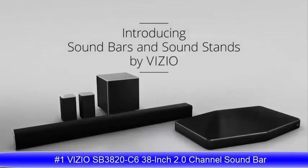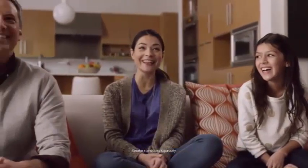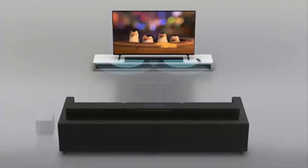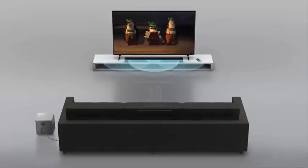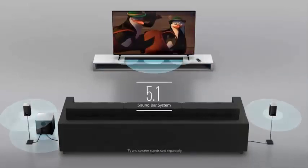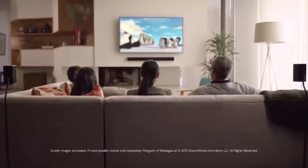Soundbars and Sound Stands by Vizio. We created Vizio soundbars and sound stands to complement your viewing experience in any room in your home. Starting from a simple 2-channel audio upgrade, or a 3-channel soundbar solution with enhanced dialogue clarity, all the way up to a full 5.1 surround sound system with wireless subwoofer and rear satellite speakers for a complete audio immersion deep dive.